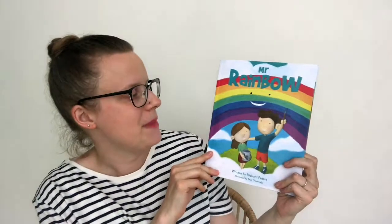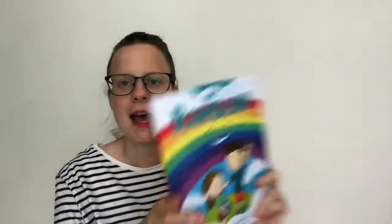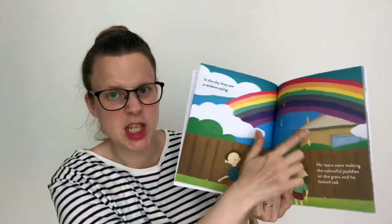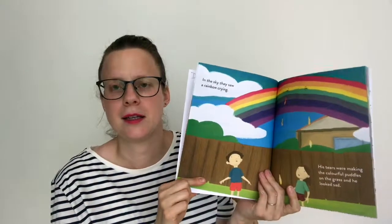Next up we have Mr. Rainbow, which we were very kindly sent for review by Richard Peters, the author. And in this story, Ollie and Poppy are playing in the garden. Here they are having fun on their slide when they hear someone crying. So they go to investigate, and they find Mr. Rainbow, who is sobbing colourful tears into a colourful little puddle in the garden.